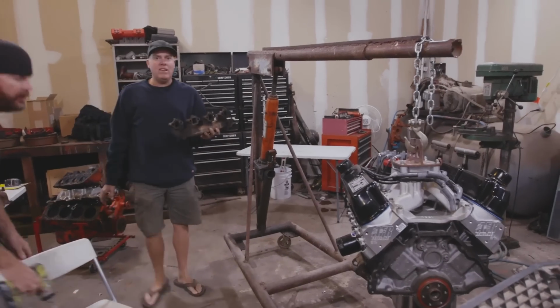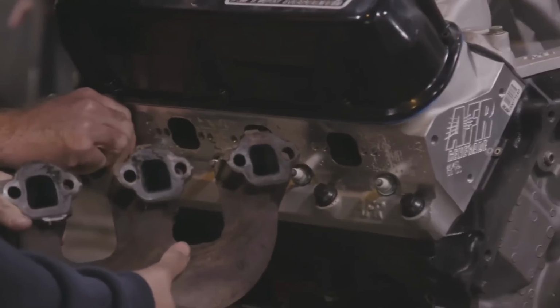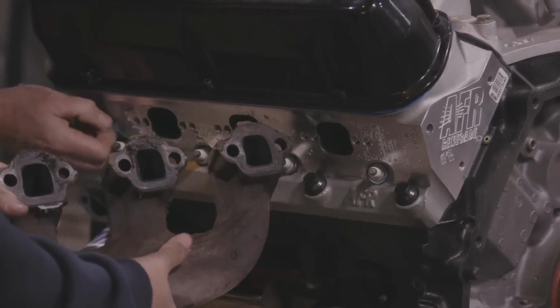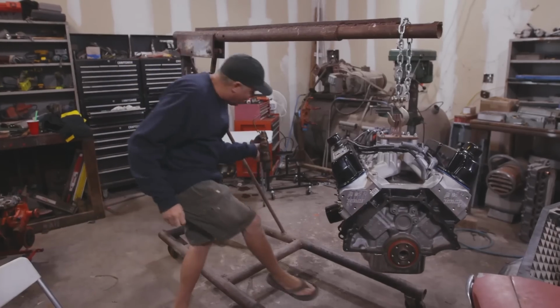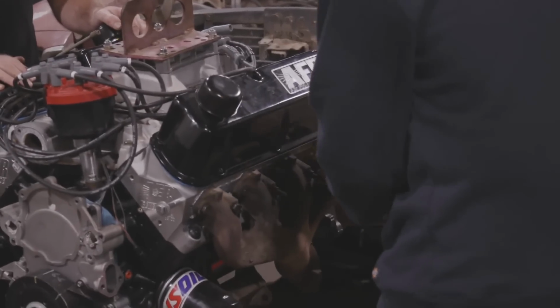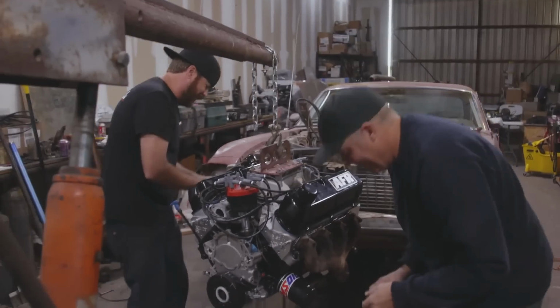Okay, here's the most hideous thing that's gonna happen probably during this whole installation. Look at the difference in size of the port on the cylinder head versus the port in the manifold. That is like the worst performance situation you can get. These are gonna be some power-robbing manifolds, but we don't have headers, we don't have time. Great parts, bad cars. Bad ideas, brilliant execution. Looks good. This is bad.